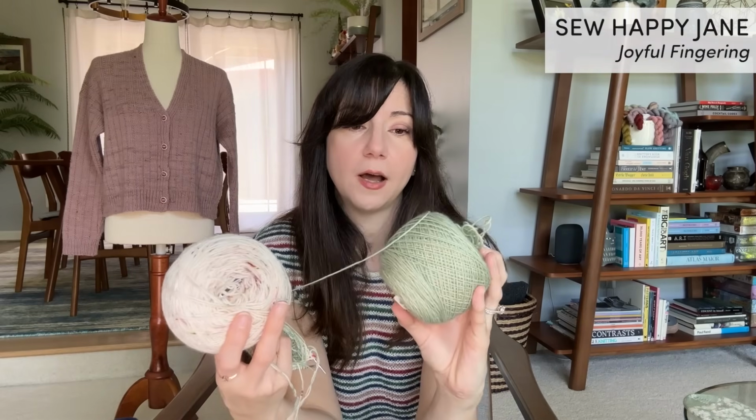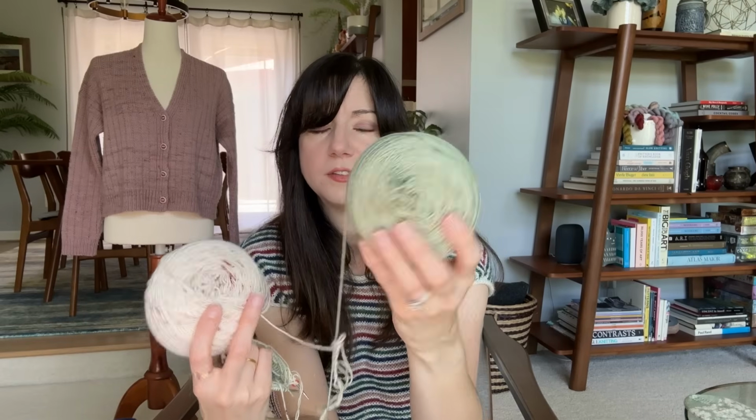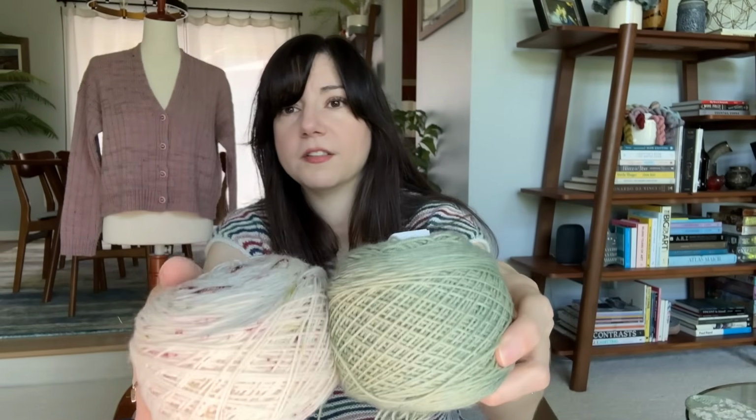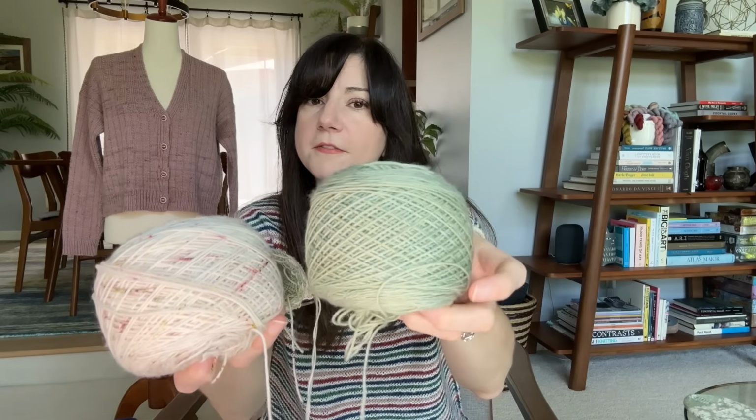And that is because I am using So Happy Jane yarn. The main color is Sage Advice. The base is Joyful Fingering. And then the contrast color is Pistachio Cream. And these are beautiful colors. The Pistachio Cream, I just love all the speckles in there. And then the Sage Advice, very subtle tonal greens in there.